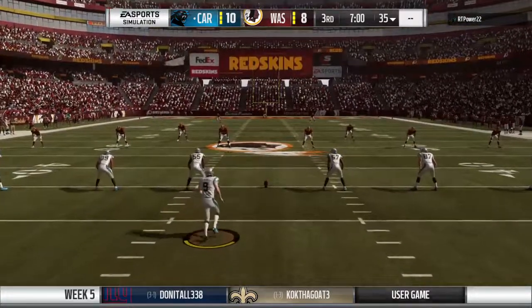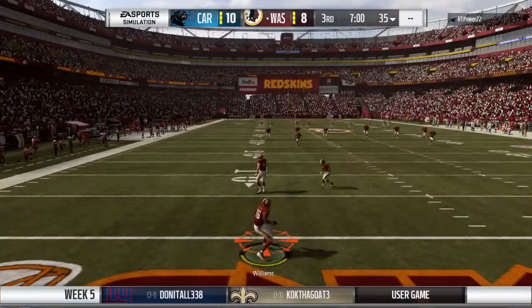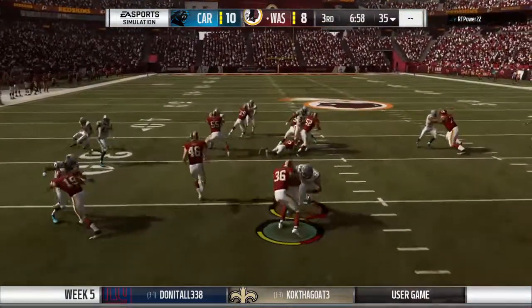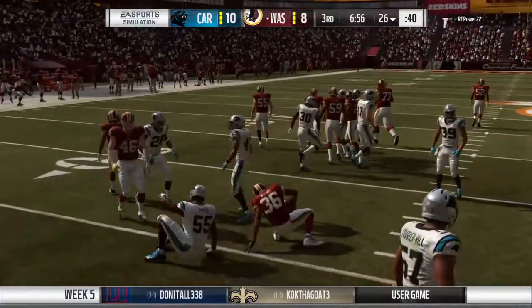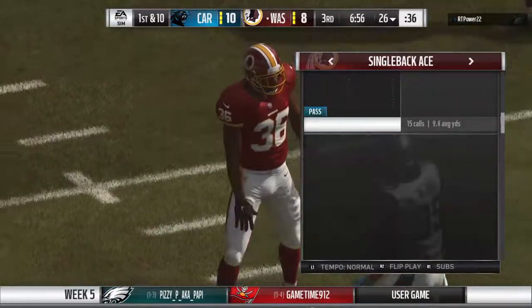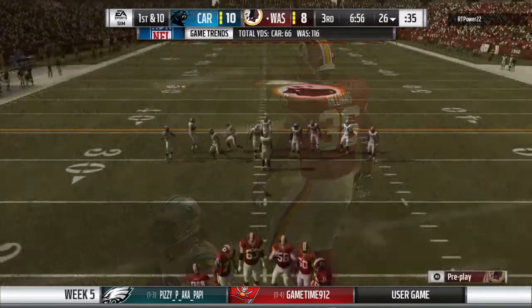Both teams appear ready for the fight ahead, and we resume action here in quarter number 3. Williams now on the return. Broken tackle. And he'll take it up past the 25 to the 26-yard line. Out comes Washington's offense as they get set to take over here. They're down here, but very much in this game.